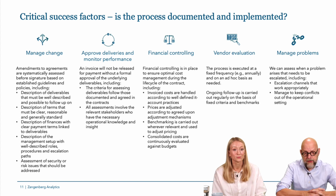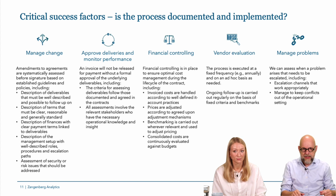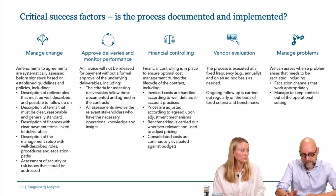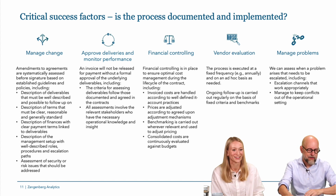On the financial controlling, we touched upon it before. It's basically about making sure that you pay what you need to pay and not a penny more. Invoice costs are handled according to well-defined IT accounting practices, so that you do this in a structured way and you know what you're paying for. And we have been shocked from the very start of our benchmarking history by how many invoices have been paid without proper control and where there were many errors in them. So without spoiling too much, this may be where the money is hidden. It could be where a lot of money is hidden.